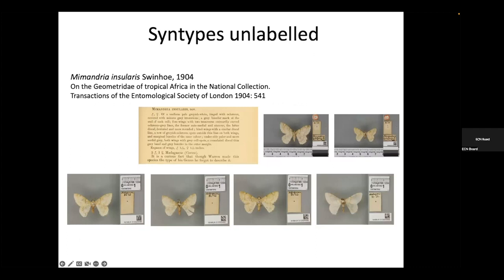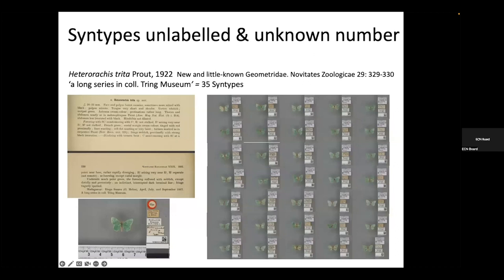And another issue we come across is the syntypes are unlabeled as well. We see here this specimen, the description says 5 males and 1 female. We found 5 males and 1 female, but only 2 of them have the museum type label on. And then another issue was the syntypes unlabeled and of an unknown number. Prout in particular just used to say a long series. I'll show you more here in a minute.